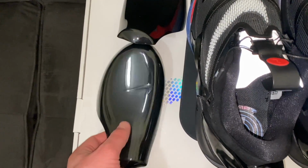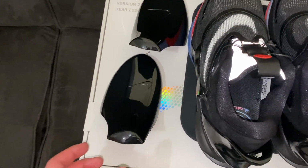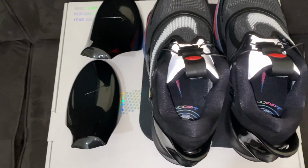And now turning on the flash again to take a better look inside the shoes, we can see that it comes with two shoe trees that are pretty similar to the first Adapt BB. However, the first one came with an additional piece for the heel that this one does not include. So interesting point to compare the two.